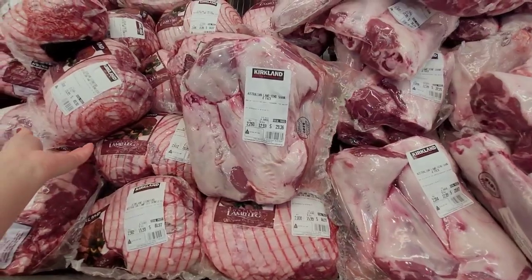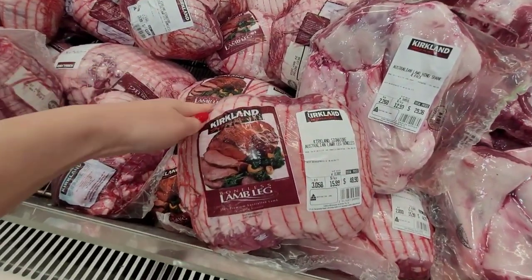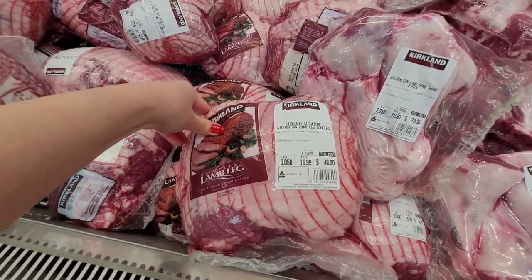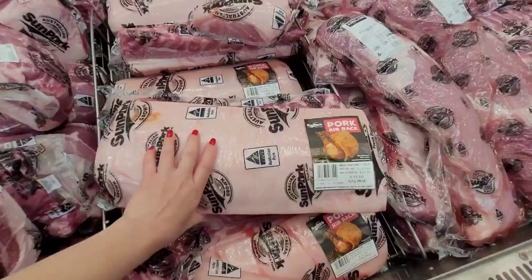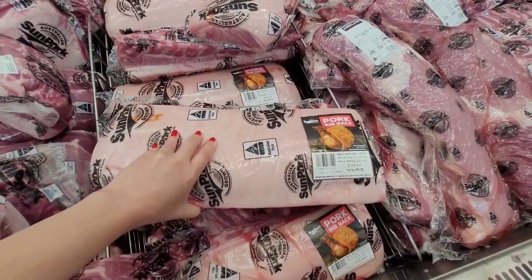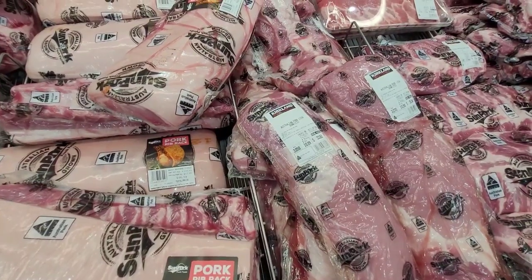They've got the lamb shanks, the roast beef, I think that is. No, that's roast lamb for $15.99 a kilo. The lamb shank, I think, was $17.99. You guys are gonna have to pause the video to have a look at the pricing.